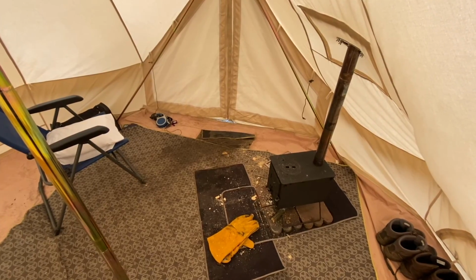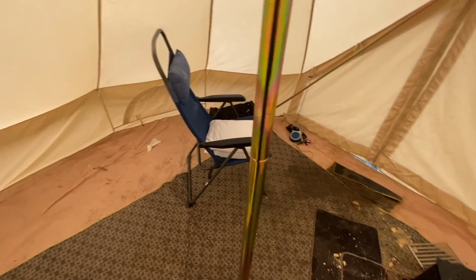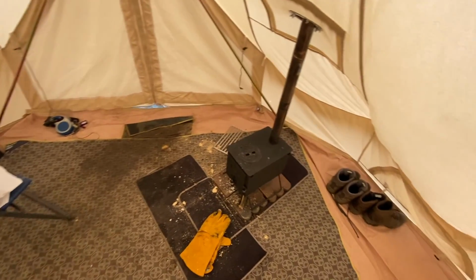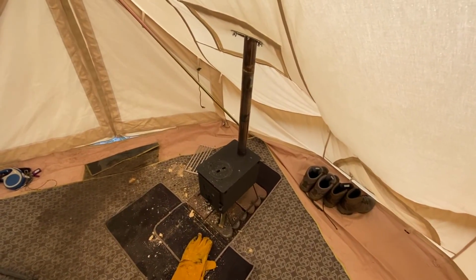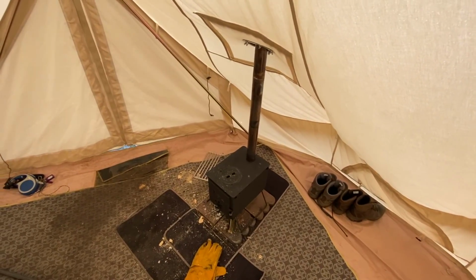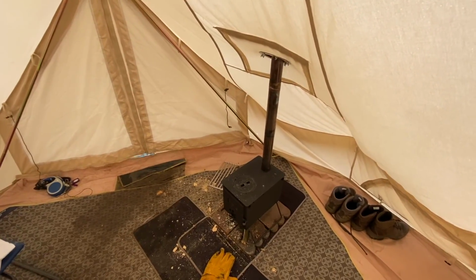So we're nearly packed up now, pretty much. We've cleared up nearly everything. Beds have gone, Freddie's just snoozing again. We've just got that chair to put away, and then that fire, and then some other bits and bobs. This chimney's still a little bit hot, so we can't take it down just yet because it's a bit stiff and it's all chimney stuck together, so you can't get it down. But next thing you'll see is us taking the fire out and then taking the tent down.